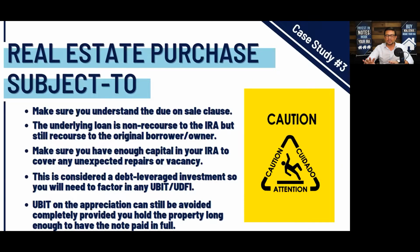Now, I would expect that the reason they did that is because there was now built-in equity on the property, and they decided, well, technically this original borrower sold the property, so let's call the due on sale clause. But again, it was because there was equity in the property. Since there was equity and they had already been making the mortgage payments, so they had a history of making them, what the investor did is just refinance to a non-recourse lender and put the loan in the name of the IRA. Simple fix.